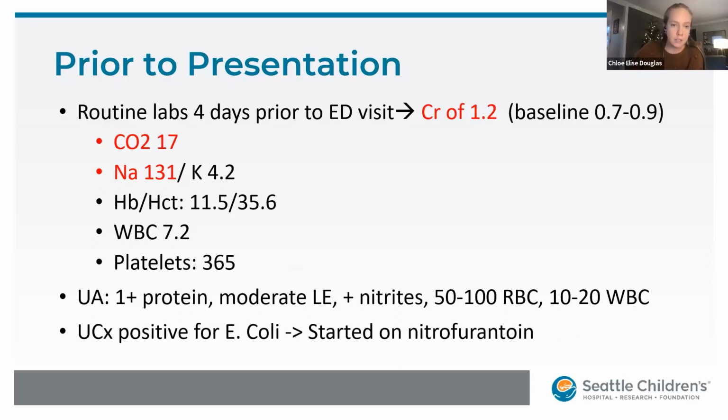Prior to presentation, she had routine transplant screening labs 4 days before that ED visit with a creatinine of 1.2, with her baseline being 0.7 to 0.9. She had a bicarb of 17, a serum sodium of 131, an H&H stable to baseline of 11 and 35, normal white count and normal platelets. Her urine was positive for 1+ protein, moderate leuks, positive for nitrites, 50 to 100 red cells, and 10 to 20 white blood cells. Her urine culture grew out E. coli. Thus, she was started on nitrofurantoin.